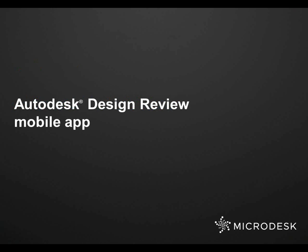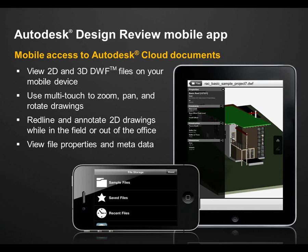So one of the mobile apps that works with the cloud storage that I just mentioned is the Design Review app. Right now, this one is only for the iPhone system. So iPad, iPhone, you cannot utilize or download this for the Android operating system as of yet. But what it allows you to do is access those cloud documents that I spoke about, where you can view the 2D and the 3D DWF files on your device. It uses the pinch to zoom, so you get the multi-touch zoom, pan, rotating and things like that.